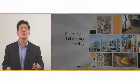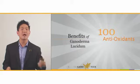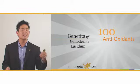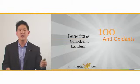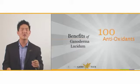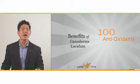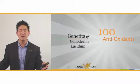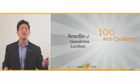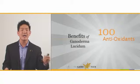Now, Ganoderma lucidum has over 100 antioxidants. Now, antioxidants kill free radicals. What are free radicals? They're mutated cells in your body. But what do mutated cells do in your body? Number one, they can make you age quickly. Number two, they can cause life-threatening diseases. Now, does anybody here want to age quickly or die early? If the answer is no, maybe you should have a lot of antioxidants in your diet then.